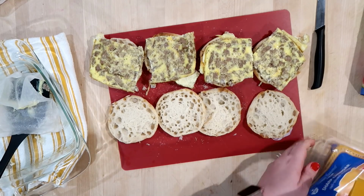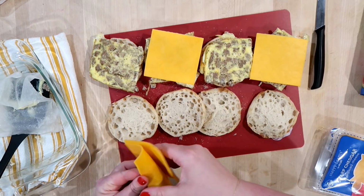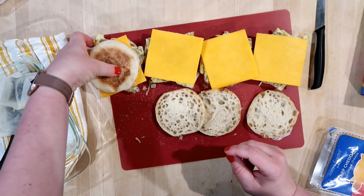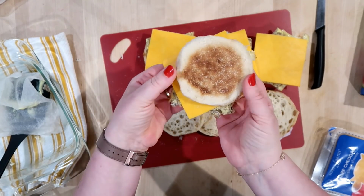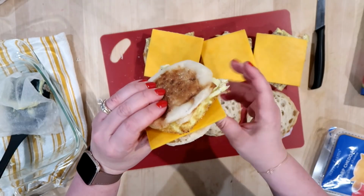All right, so then I'm just gonna top each of these with a piece of cheese, and boom, we've got 4 breakfast sandwiches. This is something that Adam really likes to eat for breakfast, so it'll be good to have these prepped. That way he can just heat one up on his way to work in the morning.